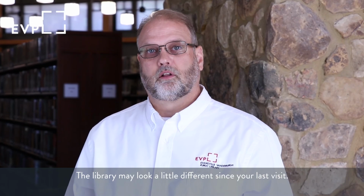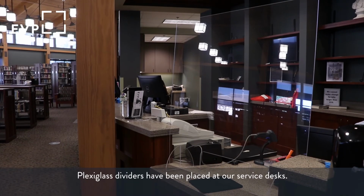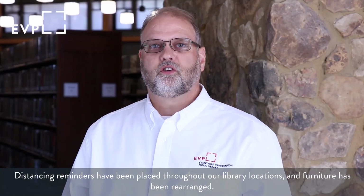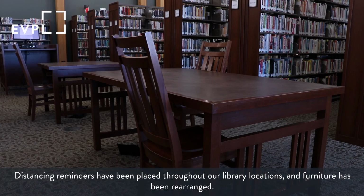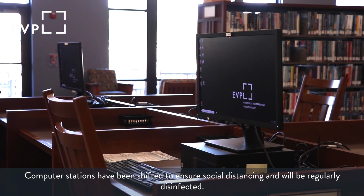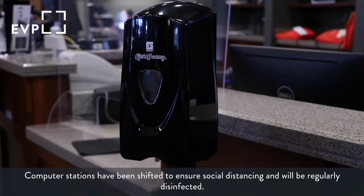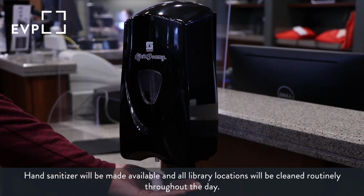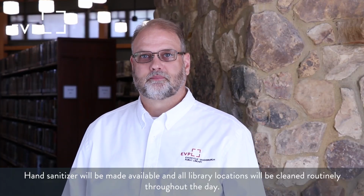The library may look a little different since your last visit. Plexiglass dividers have been placed at our service desks. Distancing reminders have been placed throughout our library locations, and furniture has been rearranged. Computer stations have been shifted to ensure social distancing and will be regularly disinfected. Hand sanitizer will be made available, and all library locations will be cleaned routinely throughout the day.